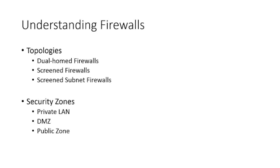Now, there are some topologies when it comes to firewalls as well. And I've seen all three of these and I really can't tell you right now with certainty which one would be more popular than the other ones.